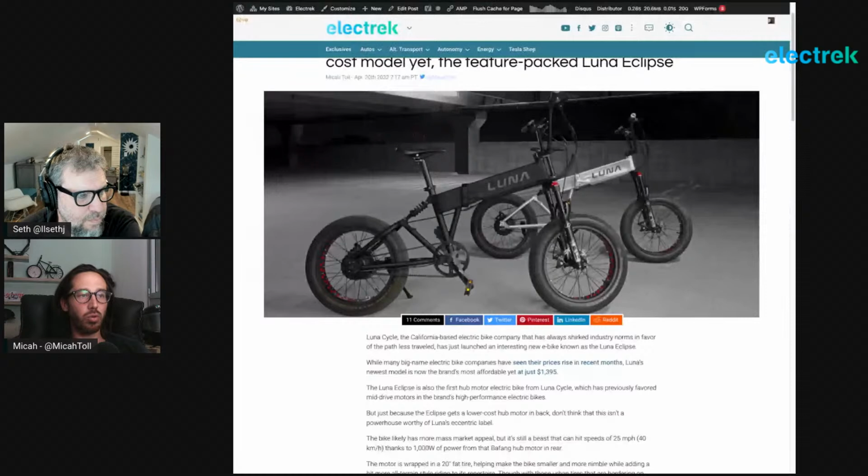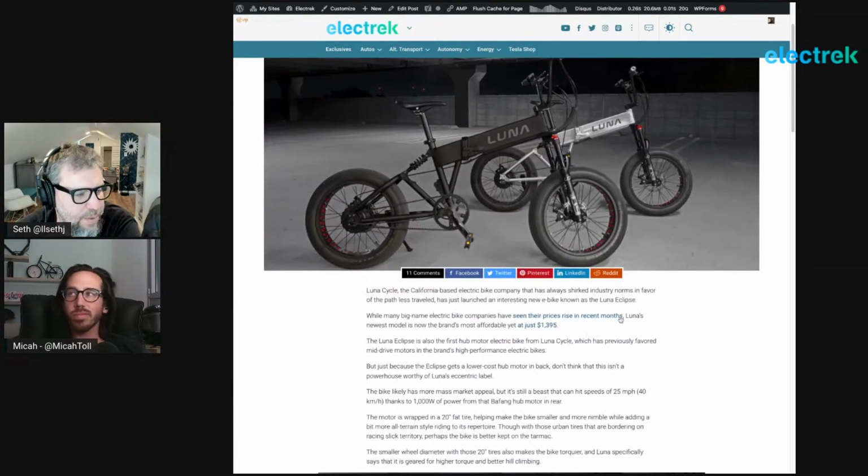It's got good quality components. There's no hydraulic brakes. That's the one thing that I would have loved to have seen. And personally, I might have spent a little bit more than $1,400 if it had hydraulic brakes. But I get that Luna and Eric are trying to make this as affordable as possible and still give people a Luna branded bike while targeting more of a mass market customer. Yeah, I mean, this thing's quite tempting. I can't wait to give it a spin.